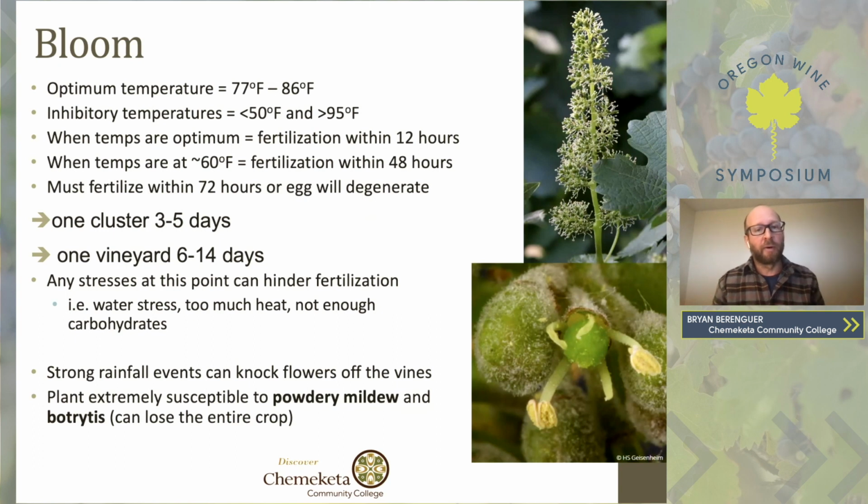But between our flowering and our fertilization, we need to have it done within 72 hours, or our egg will degenerate. So basically, cool conditions will slow down that fertilization rate, or how fast that pollen gets down into the embryo, and we can actually end up with poor fruit set.